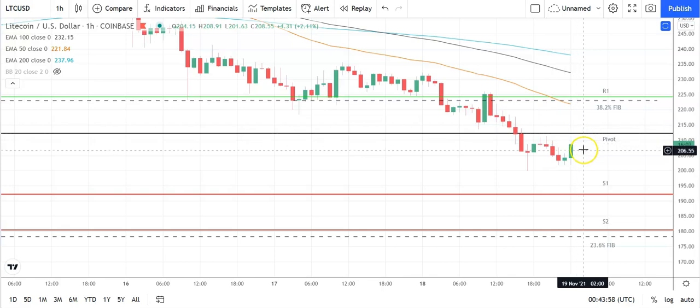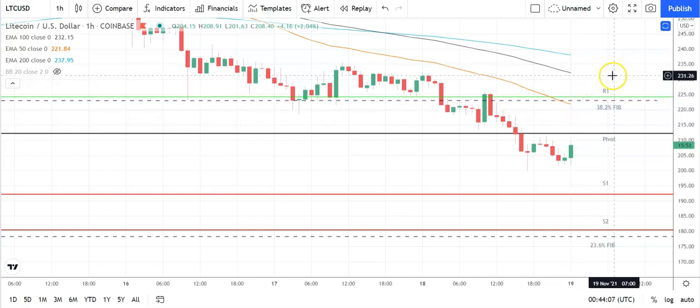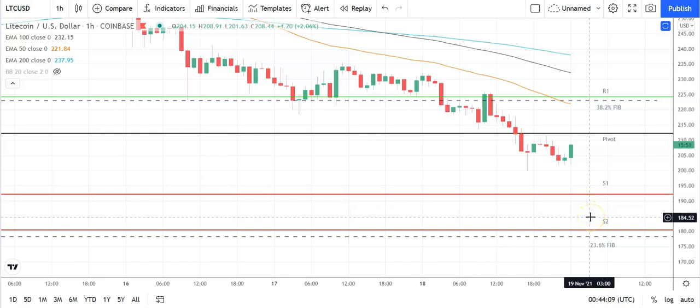So key through the early part of the day would be to move through the pivot at 212 and break out from 220s to then target 230 levels. Failure to do that, and support levels will remain in play.